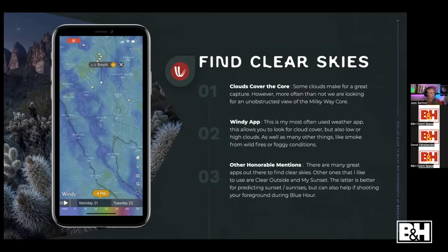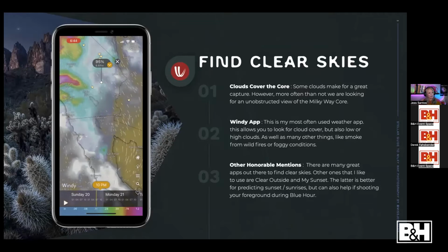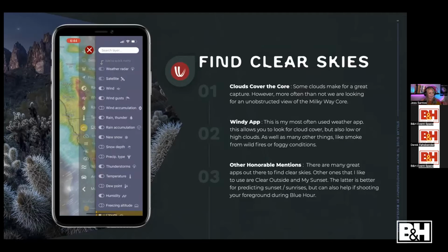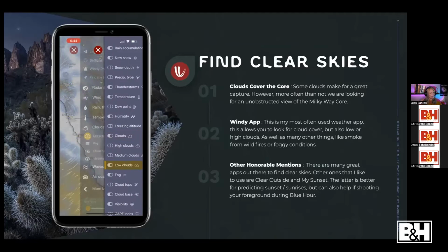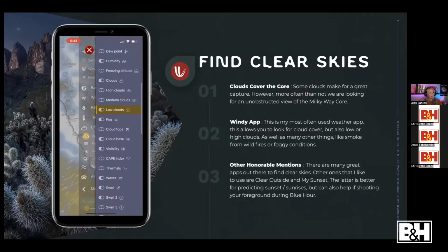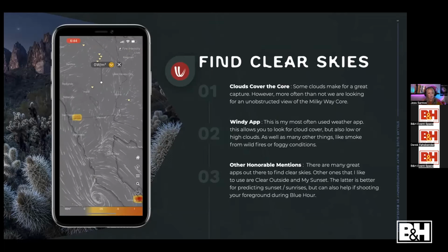I'm going to press play here really fast, and you can see you can favorite locations. So I have Badwater Basin favorited right now, and on August 20th at 10 p.m. it's 95% cloud cover. That's not great, and that's probably due to Hurricane Hilary. But I can also search for low clouds, which would be closer to the horizon, or high clouds, which would be higher. And then I can also look for things like fire intensity. If there's wildfires in the area, I can look for smoke. I can look for fog. There's so many different things.